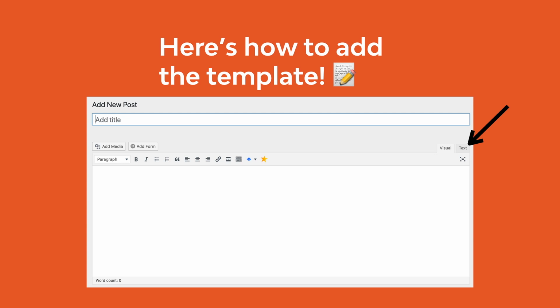And then you're going to either click Command V if you're on a Mac or Control V if you're on a Windows computer. That is going to paste in everything that you just copied from that text file. And then all you have to do is click the visual tab again over there next to that arrow. Click visual, and it is going to show you exactly what the blog post format looks like. And it's got some instructions in there to walk you through how to write a beautifully SEO'd blog post to make your life so much easier.